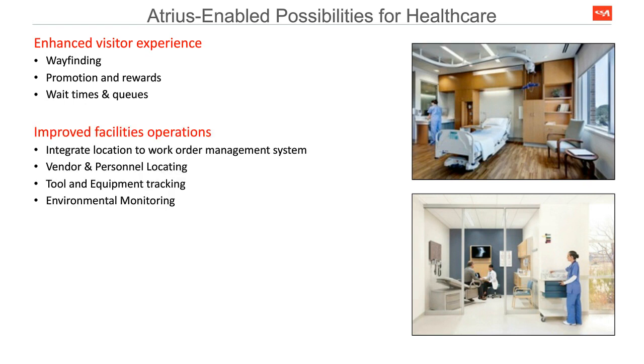There's also a huge opportunity for improved facilities operations, whether it's integrating location into work order management systems so that you can understand the amount of path to be traveled or where the different people are within their work tasks. You can also use the asset and personnel tracking for knowing where your vendors and your key facilities maintenance crews are. This goes a lot further than just the simple walkie-talkie that they try to call out to people now, and also make sure you understand where vendors are. Are they visiting the areas they're supposed to, and whether they're still in the building or have left.